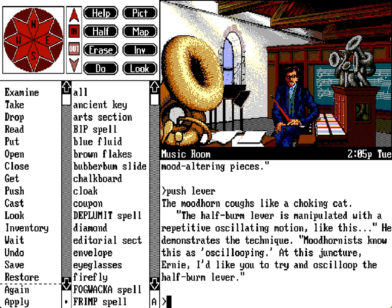Oscilloping. I don't know. Man, these words. At this juncture, Ernie, I'd like you to try and oscilloop. I know oscillate, but I guess we're oscillooping. The half-burm lever.